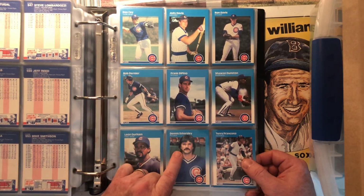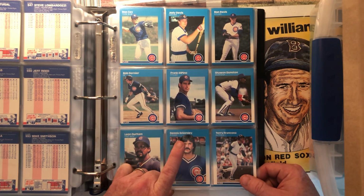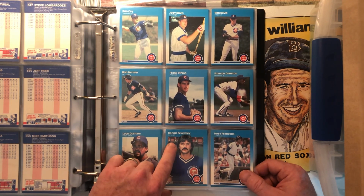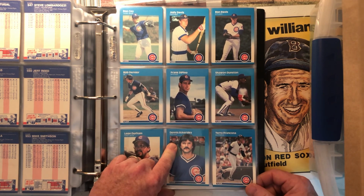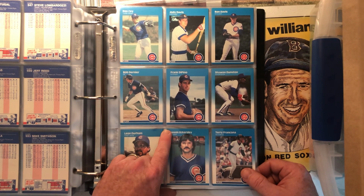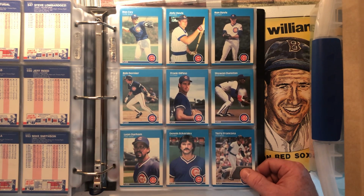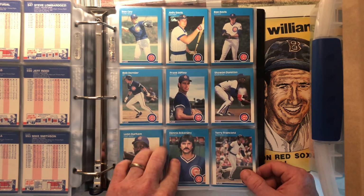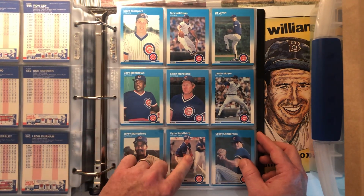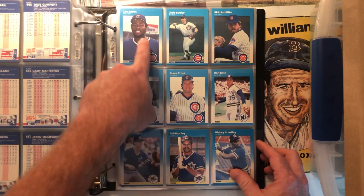Dennis Eckersley as a Cub. He's getting ready to go to the Oakland Athletics, where he will become one of the first really notable stoppers, I guess. That's their defined role. They come in the ninth with a lead and they win the game. And that was Eckersley's role with the Oakland Athletics when he got there. Sandberg, Lee Smith.